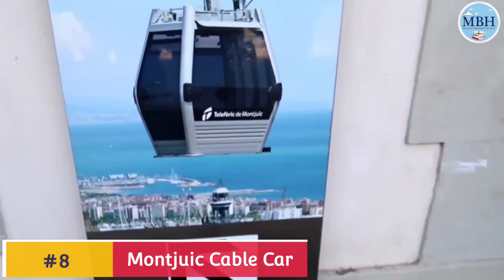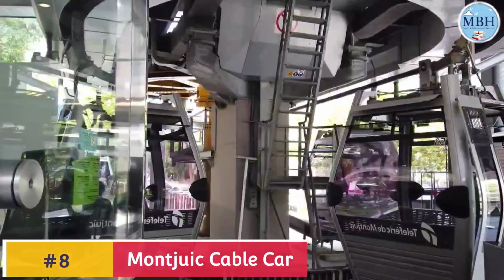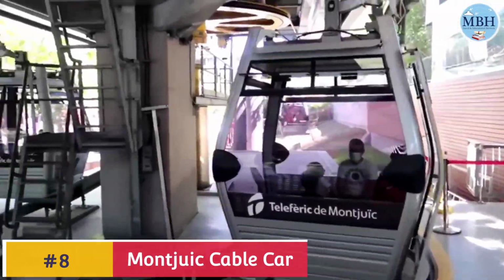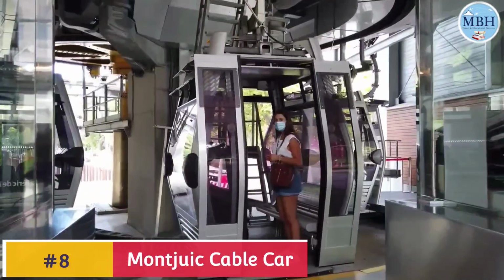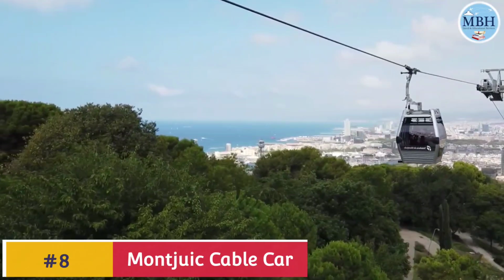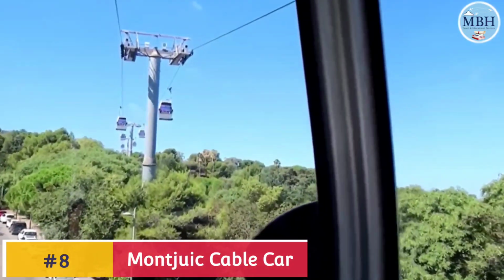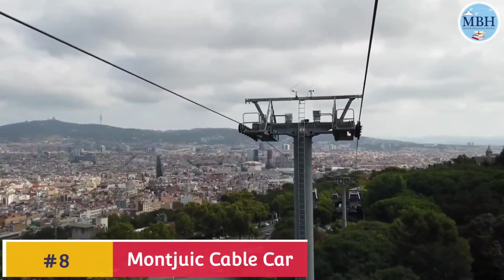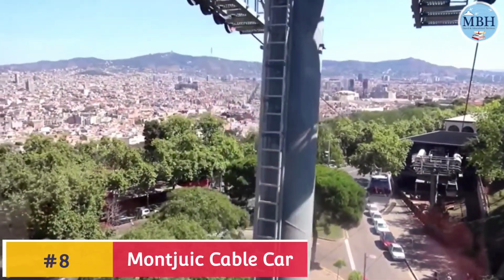The Montjuic Cable Car offers panoramic views of Barcelona and carries you as far as the castle of Montjuic, passing over the city's most impressive gardens and lookout points. For ages, it played a strategic part in the defense of the city, and it's one of the city's natural elevations. Nowadays, the area is a touristic magnet and one of the top places to visit in Barcelona.